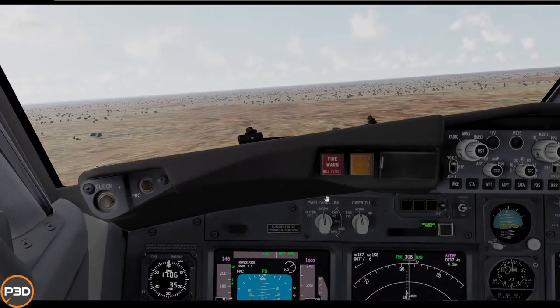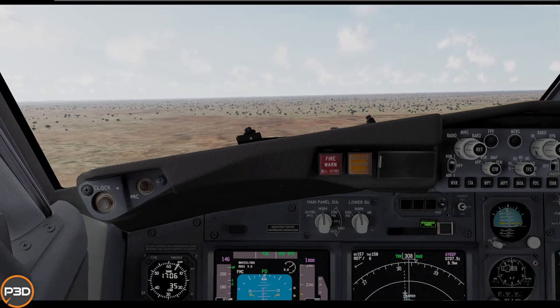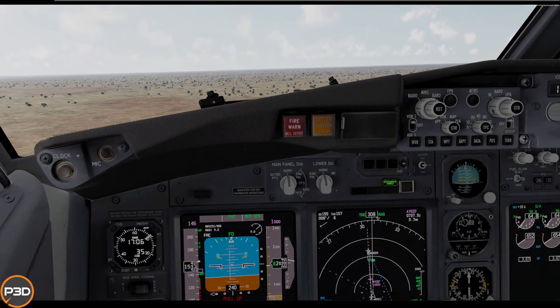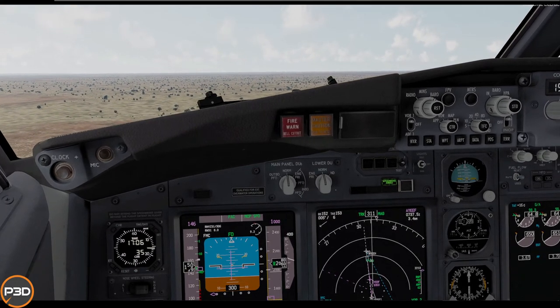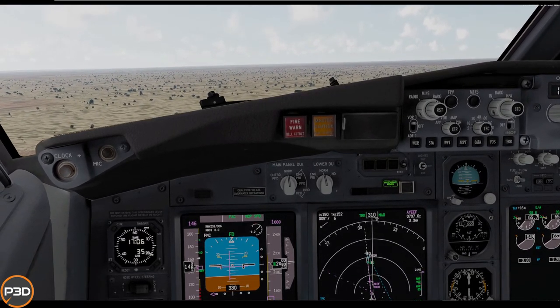Too low, flaps. Next stage of flaps out. I should see a runway.